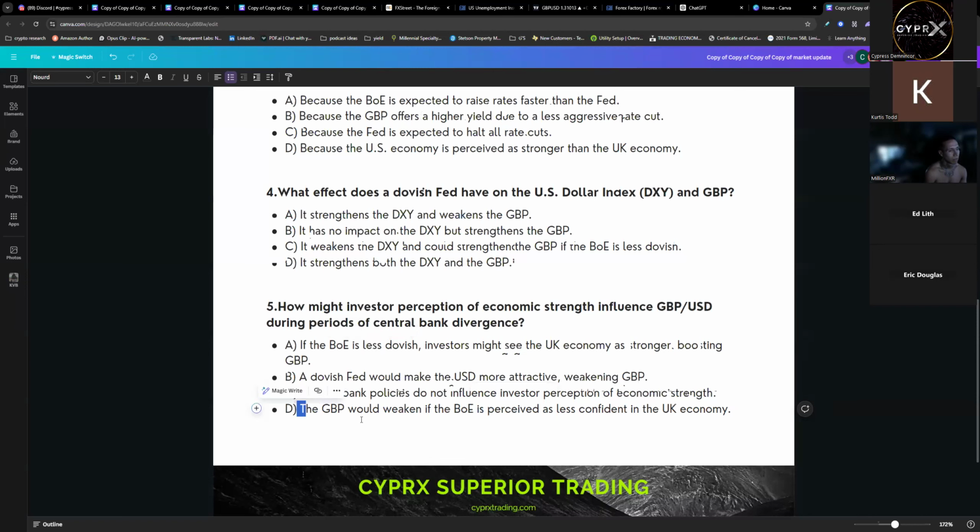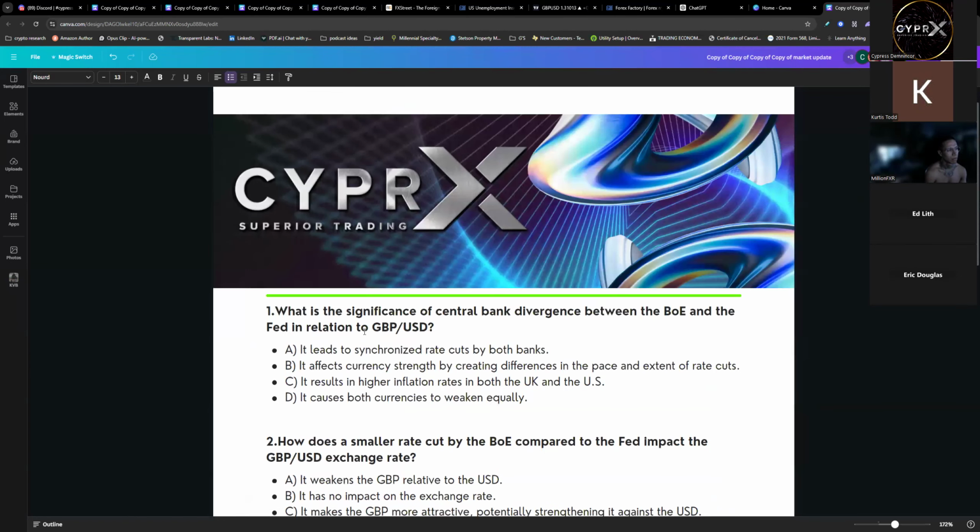And then D, the Great British Pound would weaken if the Bank of England is perceived as less confident in the UK economy, right? So good job, guys and gals.